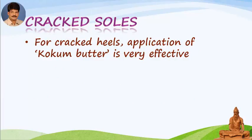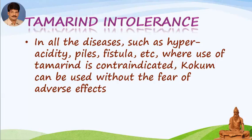Cracked soles: for cracked heels, application of kokum butter is very effective. Tamarind intolerance: in all the diseases, such as hyperacidity, piles, fistula, etc., where use of tamarind is contraindicated, kokum can be used without the fear of adverse effects.